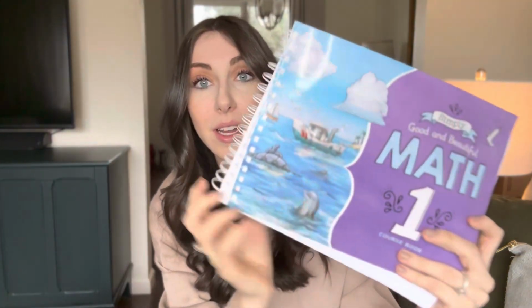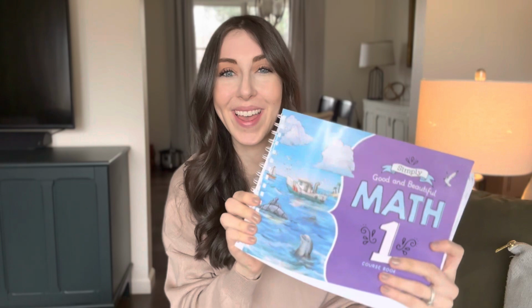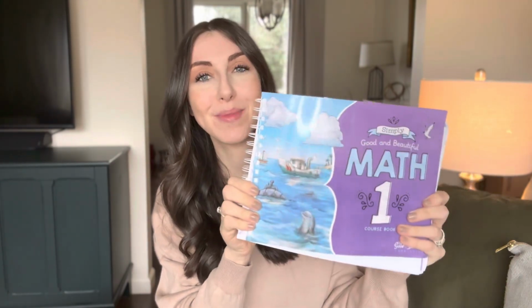And then lastly is Lola's favorite. Again, this was part of her top 3, The Good and the Beautiful Math. So let me show you here. It's a little falling apart here. Ugh, this happens all the time with their spiral bound subjects. But anyway, this is Math 1. She has been doing The Good and the Beautiful Math since last year in kindergarten.